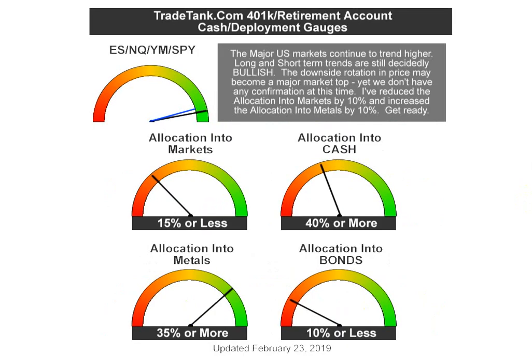The second gauge system that I've created is an overall market allocation gauge, whereas this top indicator shows us what to expect across the major markets. This is a combination gauge showing you what's happening on the ES, NQ, YM, and SPY. Everything is still bullish. I'll show you these in a minute. It's telling you here U.S. markets continue to trend higher. Long and short-term trends are still decidedly bullish.